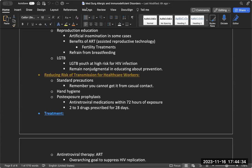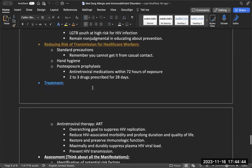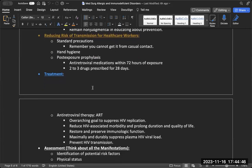LGBT are one of the highest risk population groups for HIV, and we want to remain non-judgmental when we're educating them about prevention. So reducing transmission for healthcare workers, right? We really have to be careful with needle stick injuries, right? We really have to be very careful with that and making sure we do those properly so that we don't get sick as a healthcare worker. Standard precautions, because they're not infectious. They can't spit on you when you get it, okay? You have to get it through, like I said, blood products or sexual intercourse.